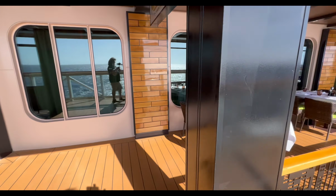So it basically looks like this, up and down on both sides. I just wanted to show you guys this quick little tour of this nice secluded area. If you have social anxiety, then this might be your area to come and get a little breath, get a little refresher, get away from the crowds.